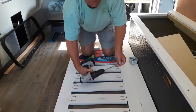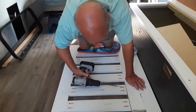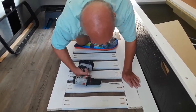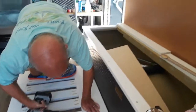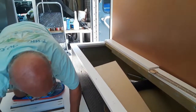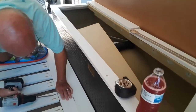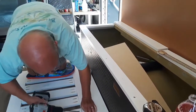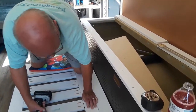Larry is screwing together the first section of our bed, which will go on top of there. We decided we were going to hinge two sides independently so that we can just open one side if we need to get in there.